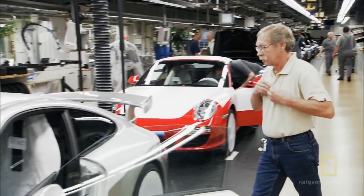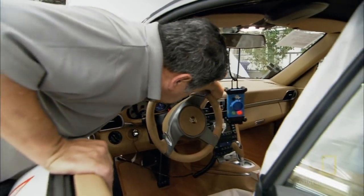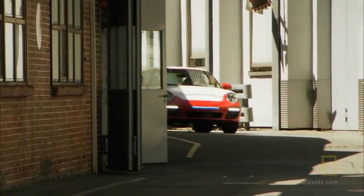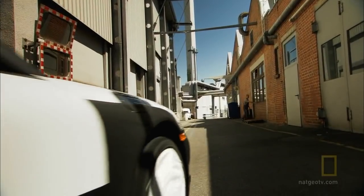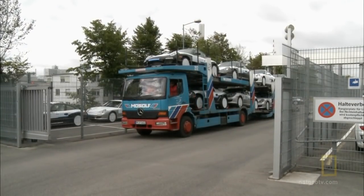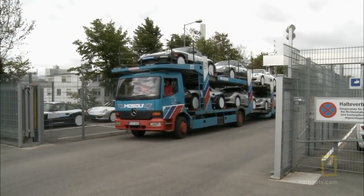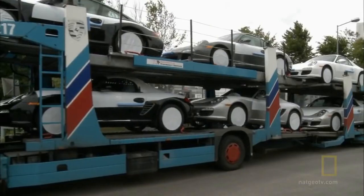The final inspection takes about 2 hours. Then the cars leave the factory. A transport truck will now take them to a shipping depot where they'll eventually end up at dealerships around the world.